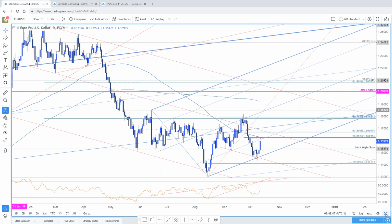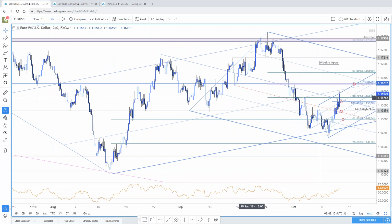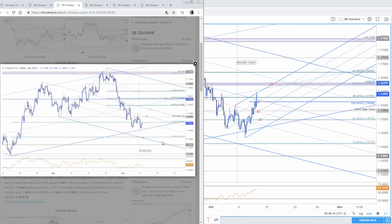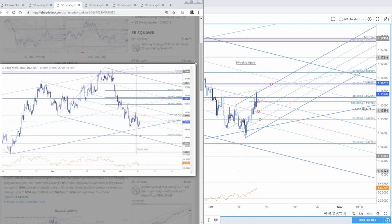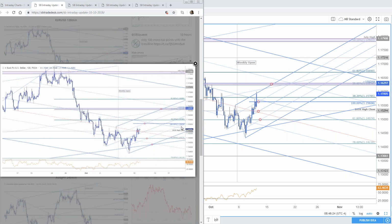Here's the near-term chart, the scalp chart for euro dollar. That pitchfork that I highlighted, we're basically testing that right now on the resistance side. Here's what we highlighted last night. First level is 1563. I was concerned if this was a correction, that's where we would see failure. Great that we didn't. Took out 1578, and here's the upper parallel.